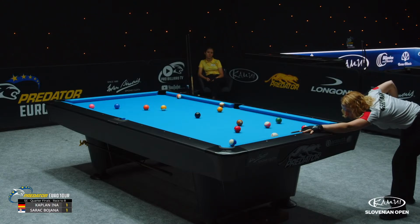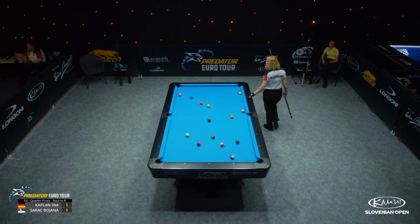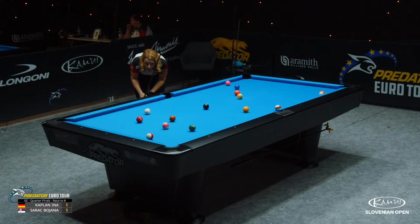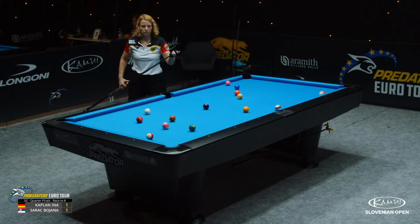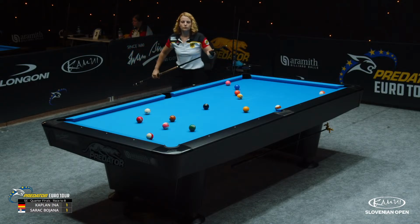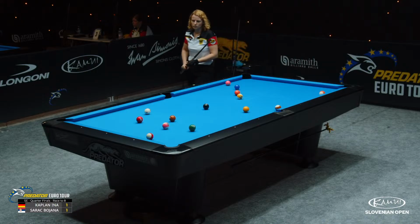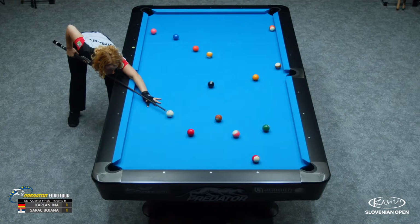These type of situations, it's all about pace and also the portion of the ball you want to use to play position. So in this case, she's played it a little bit thicker, taken out the pace in the cue ball, and this is exactly what she was trying to do. She's left herself in an area where she could take both of the balls, and now I think it's a lot easier to take the 11 first.